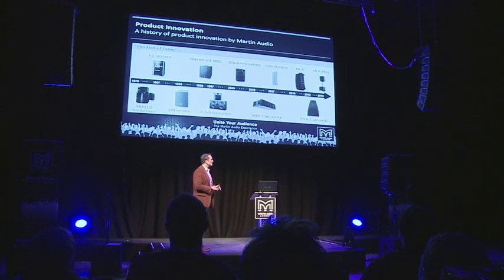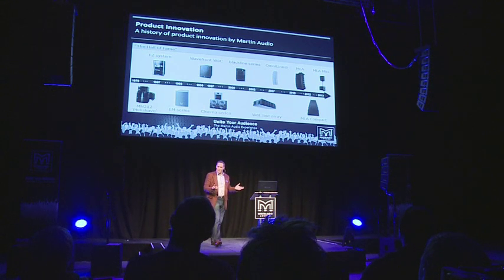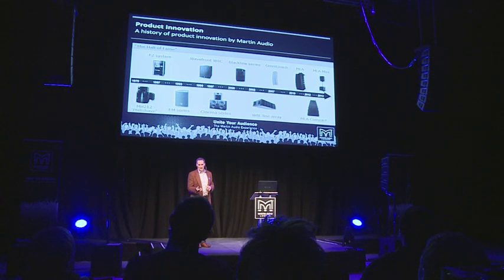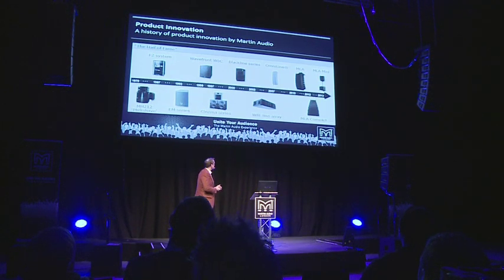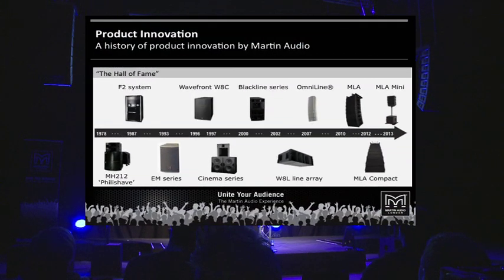Time went on, Martin Audio developed, and we started to diversify and introduce installation products like EM Series. EM Series was in manufacture for over a decade and was highly successful as an installation product. Moving on to the late 90s, and we introduced cinema boxes. Certainly in the UK and Italy and Poland.